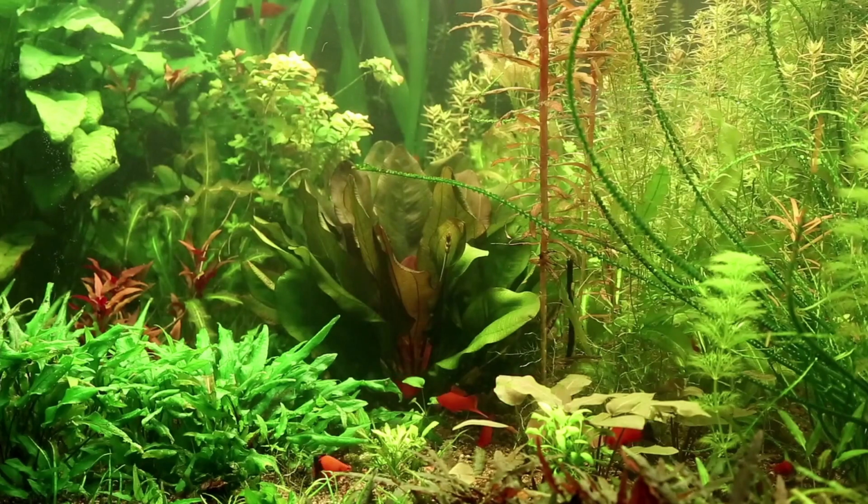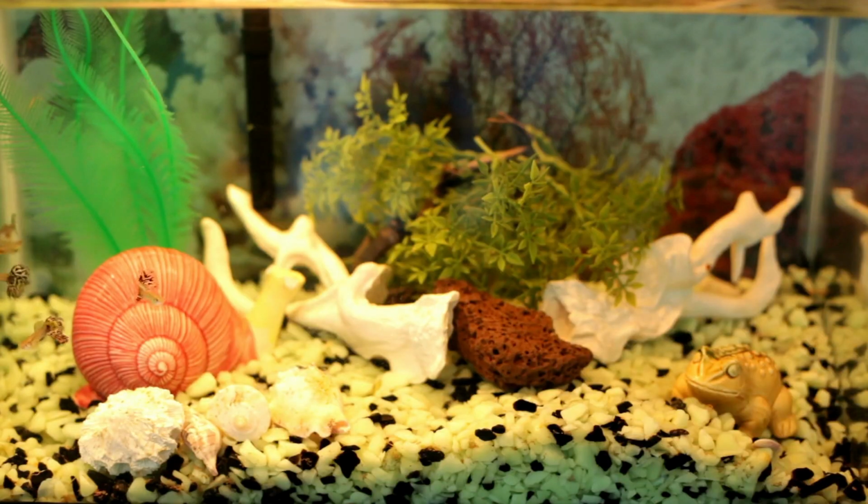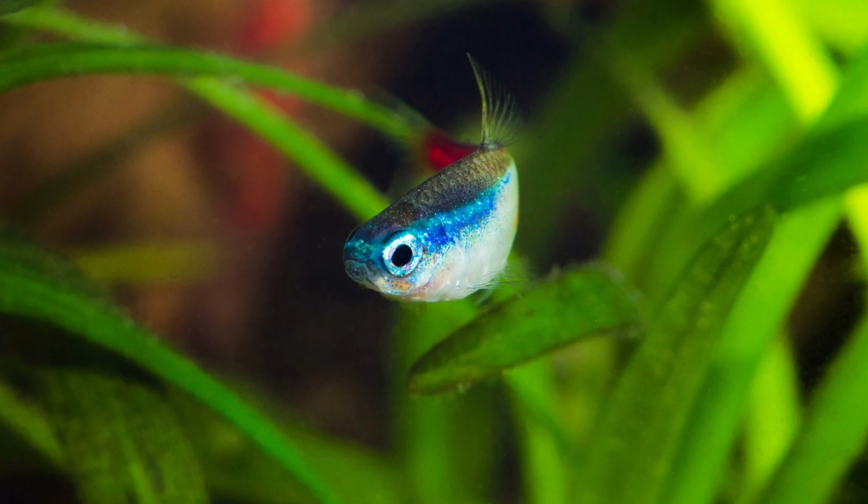Their small size might give the appearance that they can be sucked into filtration systems, but they're actually quite good at swimming. Any good filter with a gallons per hour or GPH rating that is 4 times the volume of water in your aquarium will do just fine. Neon Tetras do not have any specific substrate requirements either.